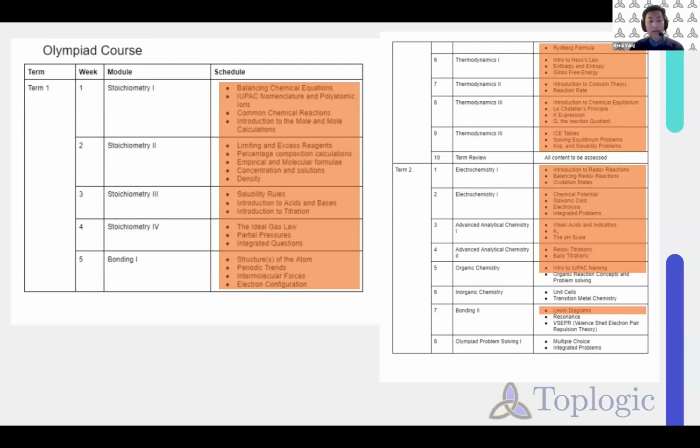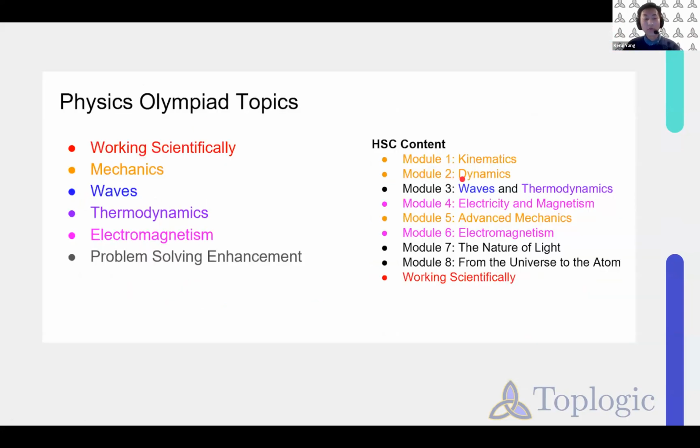So you can see that in Olympiad, we'll introduce balancing chemical equations, limiting and excess reagents, all of these calculations, and then also conceptual ideas such as the structure of the atom and intermolecular forces, and they will all come up again in HSC. So students who've done Olympiad before will get the chance to really dive deeper and use the Olympiad knowledge for HSC success. And the same thing is true for physics as well.